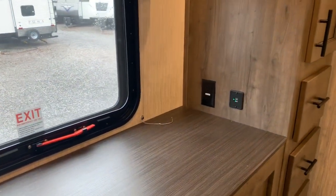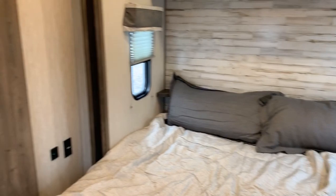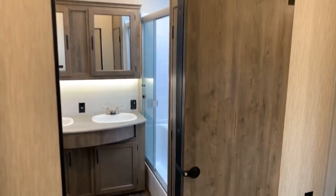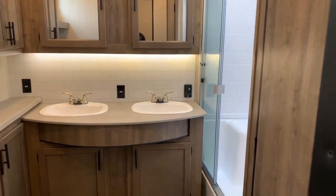Again, more USB ports. There are little nightstands. I don't think I pointed that out on both sides of the bed. You can kind of see them behind the pillows. So really, really nice setup there. A barn door style door here going into our bathroom. There's the opening there. And then going back to the bathroom, one of the more impressive bathrooms we see.